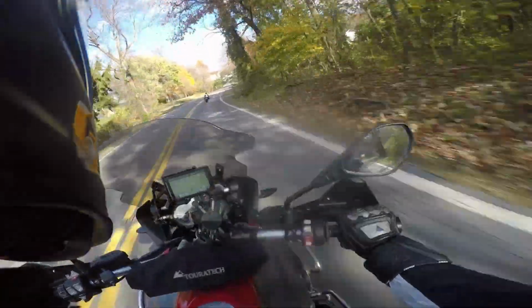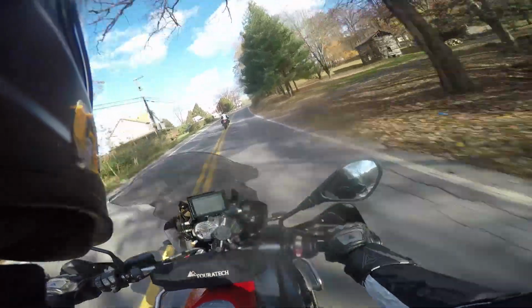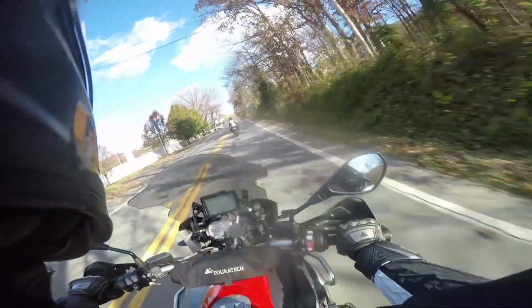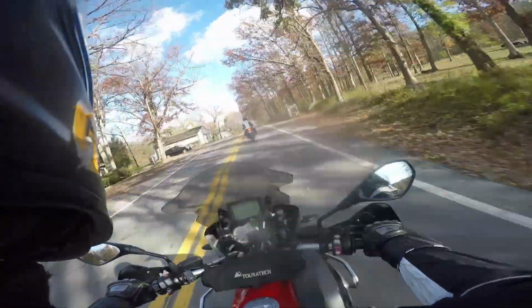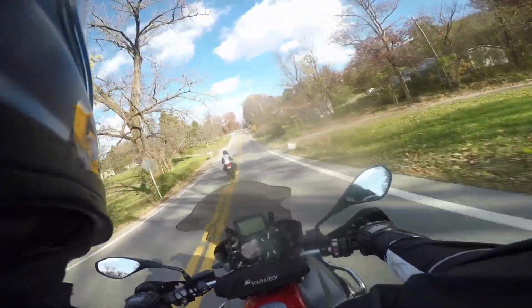Crossing that double yellow a bit. Now he's just going over there to avoid the water. I personally just run right through it. Don't see a problem there. It's just a little dampness in the road. Nothing to really be worried about.